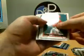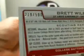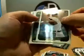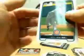Three more packs. Austin Chubb. Kirk Nieuwenhuis. There's a blue Brett Wiley from the Cardinals. Numbered to 500. Chrome Casey Crosby, Chrome Bruce Maxwell, Tyler Naquin, and Pierce Johnson.